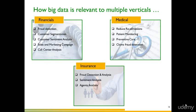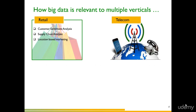Fraud detection and analysis. Pricing based on the customer. Sentiment analysis, loyalty management, agent analysis, customer value management. Retail. Customer sentiment analysis, customer care centers, and campaign management. Supply chain analysis. Every sensor can be tracked for warehouse space optimization. Location-based marketing. Based on where a check-in happens, retail stores can optimize their marketing.